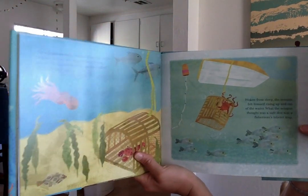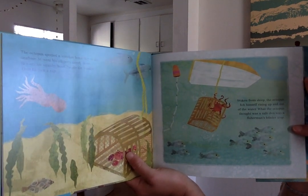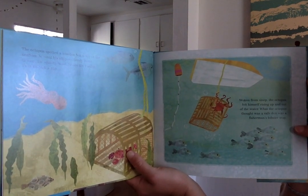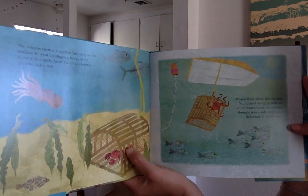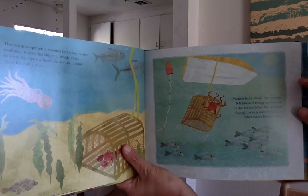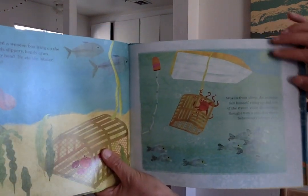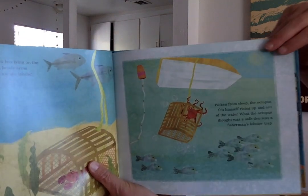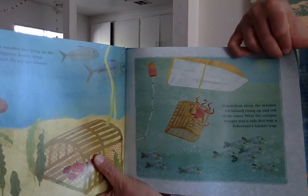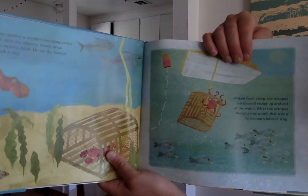The octopus spotted a wooden box lying on the sea floor. In went his slippery, bendy arms. In went his squishy head. He ate the lobster and took a nap. Woken from sleep, the octopus felt himself rising up and out of the water. What the octopus thought was a safe den turned out to be a fisherman's lobster trap.